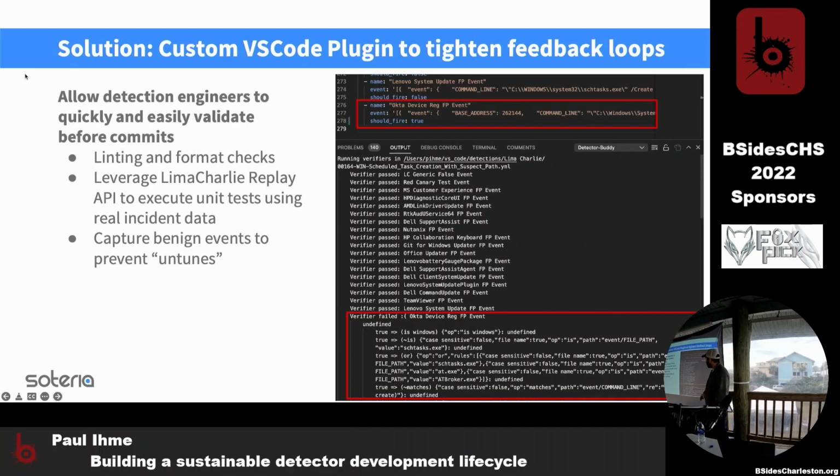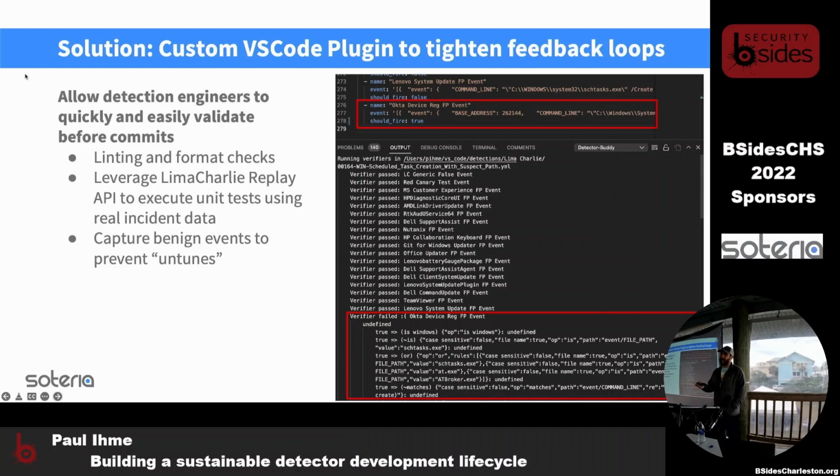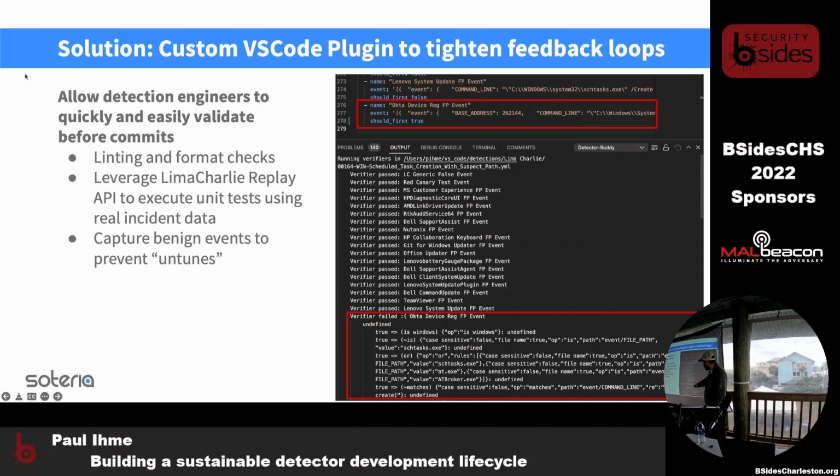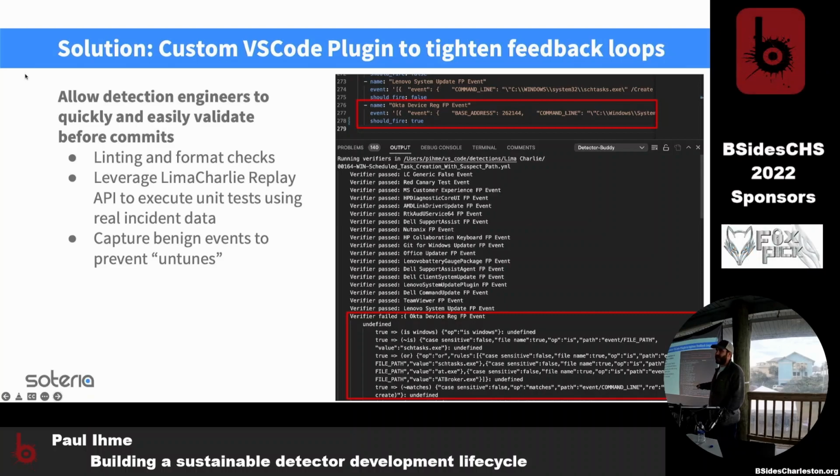We can put in these unit tests. For the purposes of demonstration, and I would have done this live if I had more time, I changed it to true, saying that this should fire. Now when we run our detection engineering tool, very cleverly named Detector Buddy, it goes through all these verifiers and says verifier pass, and on down to the bottom you'll see this verifier failed. Then using the LimaCharlie API, we can print out at the bottom, and you can't see the whole thing, but this came back as true, this came back as true, this came back as true, and this came back as false.